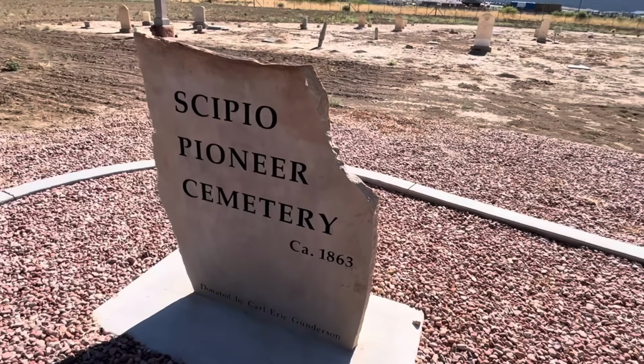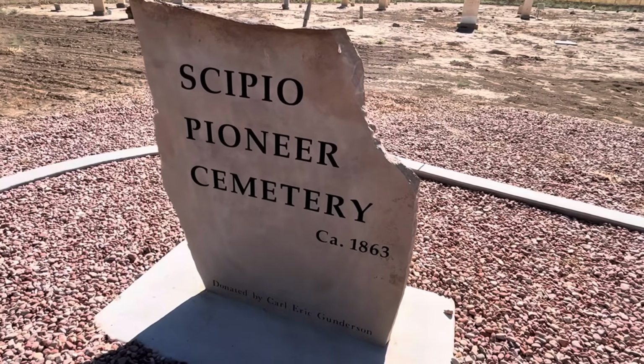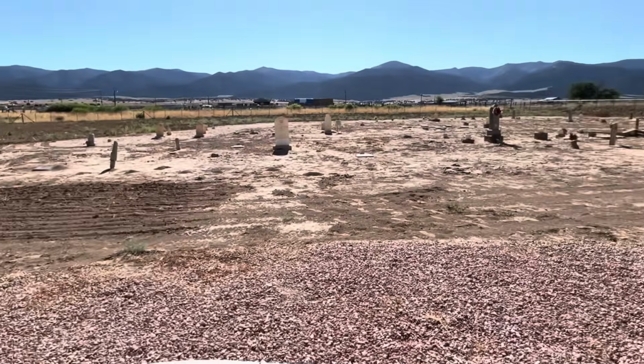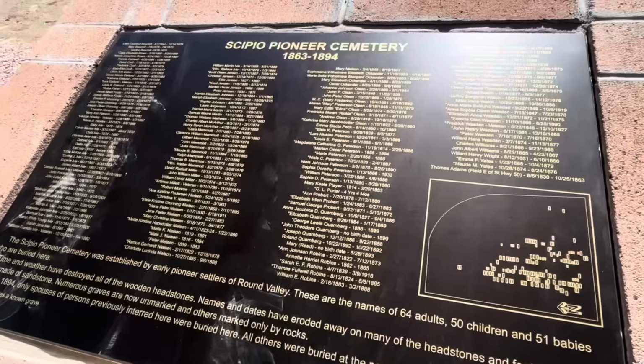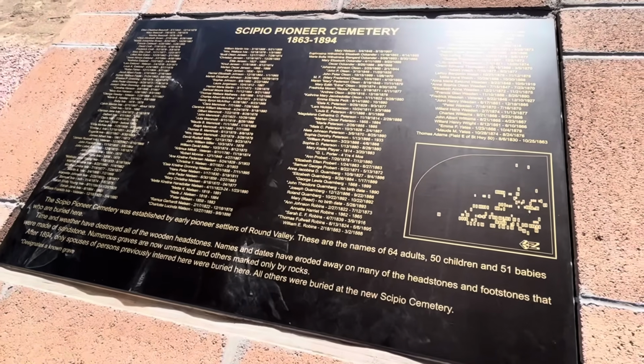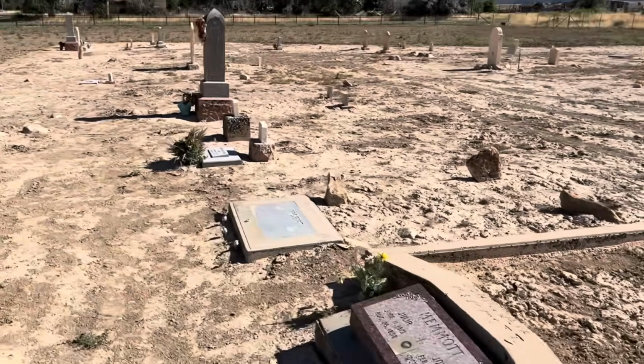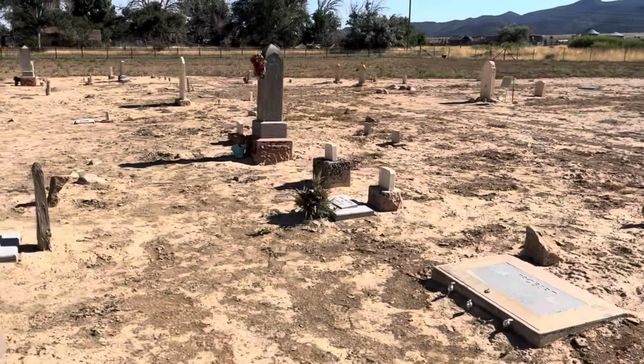Sometimes I like stopping at these old cemeteries, and sometimes they tell the history of towns. This one's kind of interesting because the original pioneers of the town are buried here. And no one has been buried here since something like the 1890s, except for a direct descendant of someone that's buried here from before that.